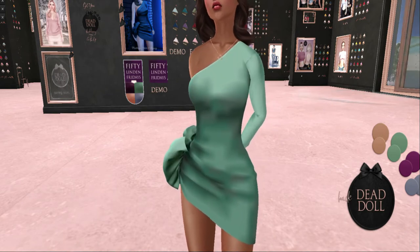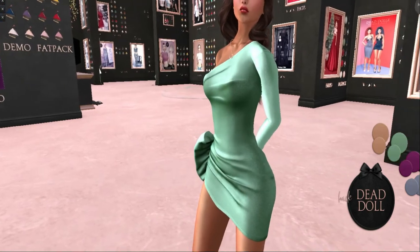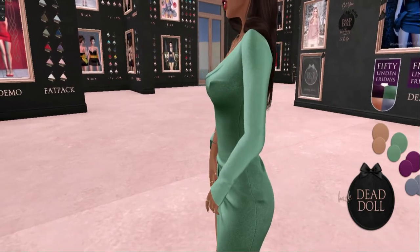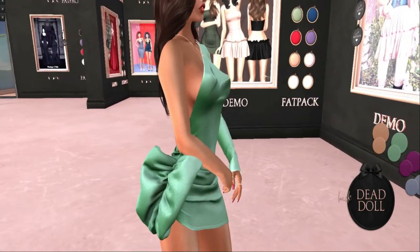I ended up getting two of the non-sale dresses in other colors as well, because this particular outfit really falls very nicely.